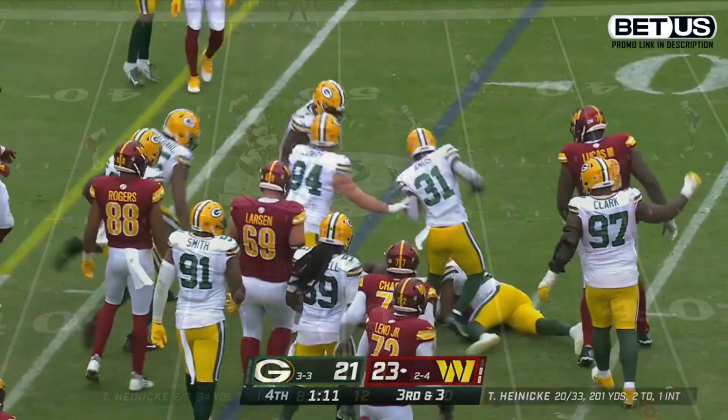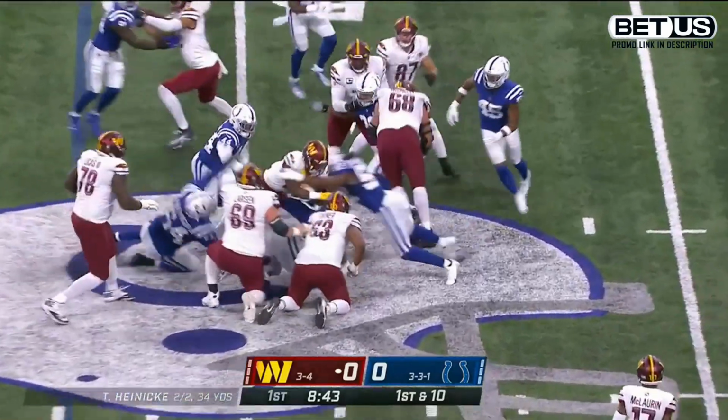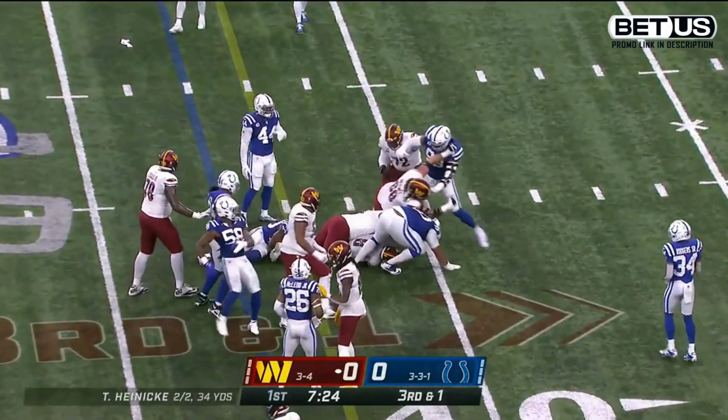Robinson takes over as the tailback, and he gets the tote and will take it into Colts territory. Third down and one, and they will hand it off. Straight ahead, Robinson has it.